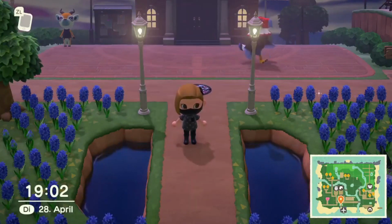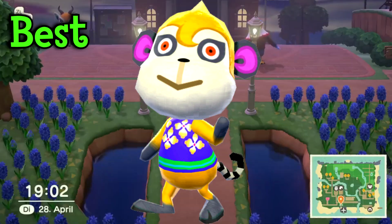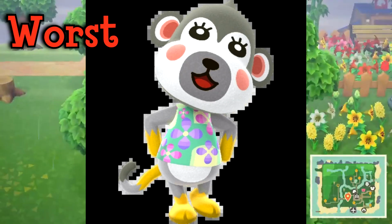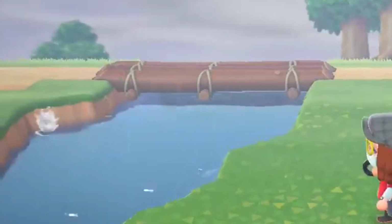Tammy has such a unique, fun, exotic color scheme, so for me, she's the top tier in monkeys in Animal Crossing. While Sherry's kind of boring. I mean, she's a nice, well-meaning girl, but she doesn't really do too much for me.